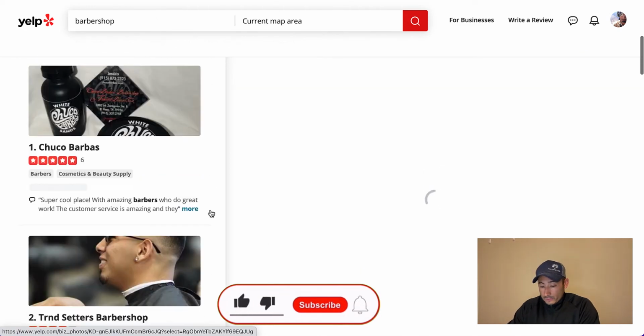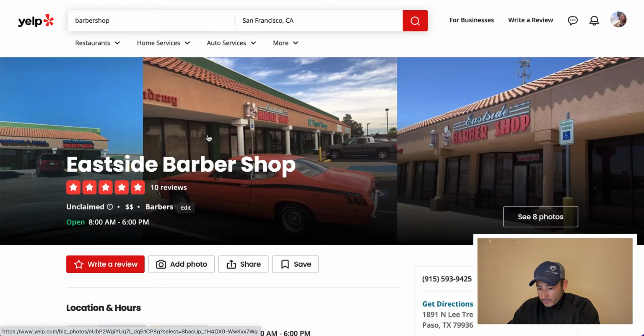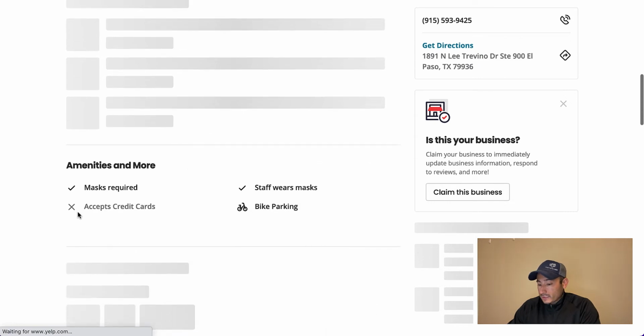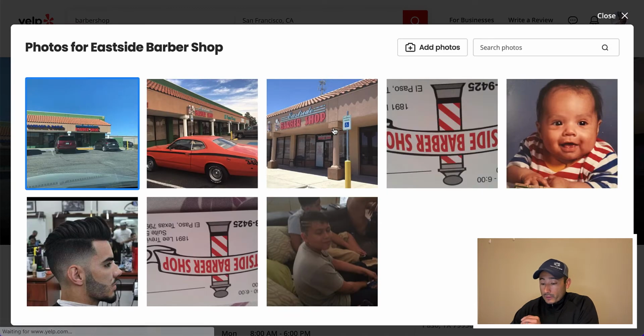Let's just pick this one. This one looks like an old style one. So East Side Barbershops, okay? Got 8 photos, but check this out. This one accepts credit cards. They do not accept credit cards, so this is probably a cash-only barbershop, okay? This is one that I definitely want to hit if I was in the market.